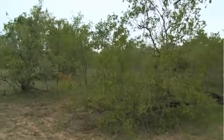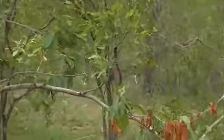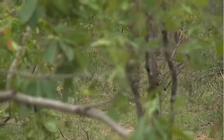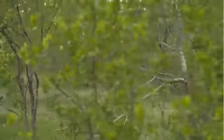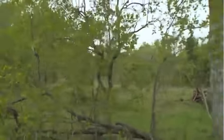To be very tricky to predict in terms of where he's going to go. He's going to move into more dense vegetation. Let's try and stick with him. It's not often we get the opportunity to really watch a ground hornbill go about its daily business.